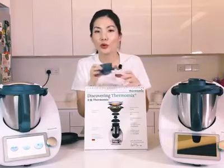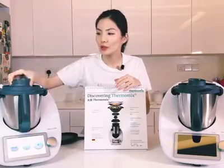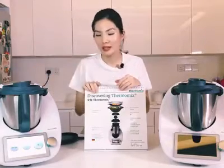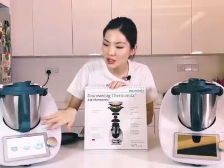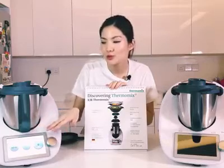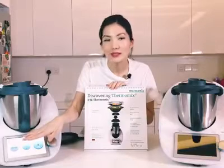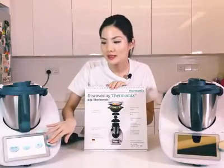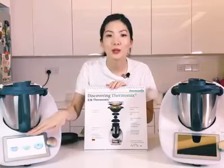So this is for measuring your liquids, and also to cover the hole while it is cooking. All right, so it has a 6.8 inch touch screen. It's very simple to use. There are 3 circles here. The first circle is the time, the second circle is the temperature, and the third circle is the speed. So this is the manual way of cooking.